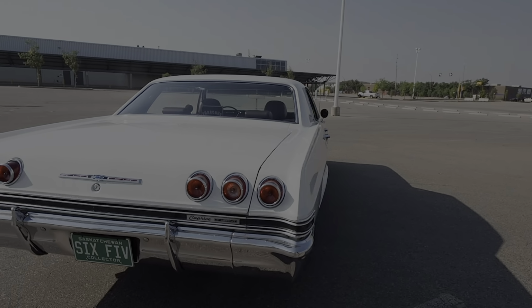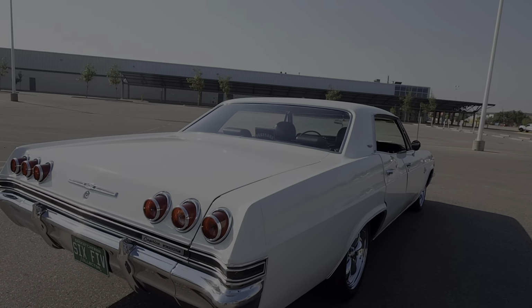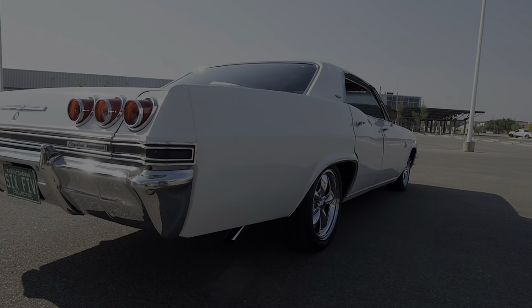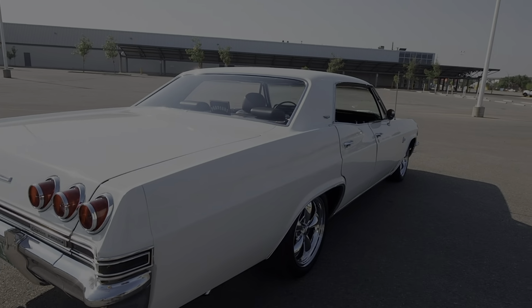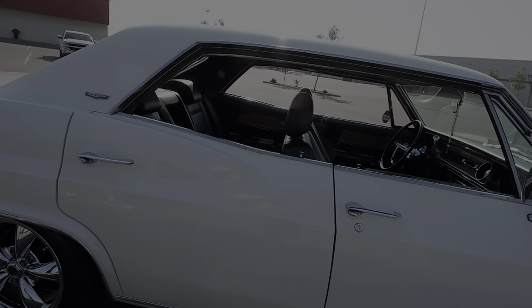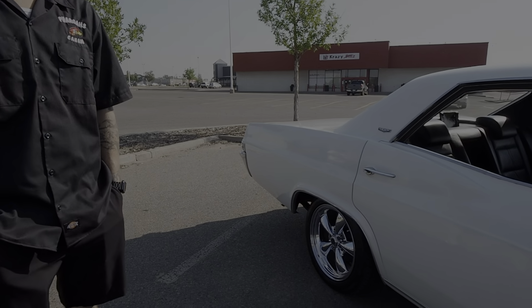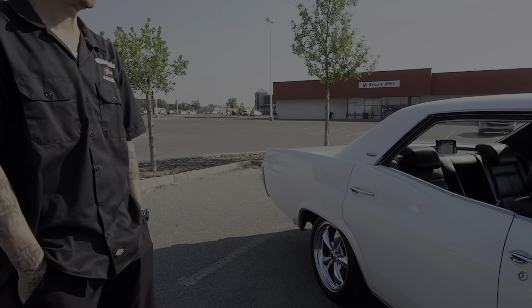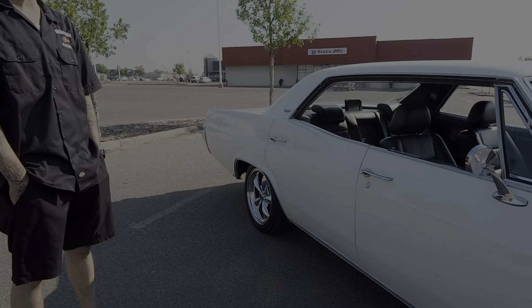Just a beautiful car. This car's again, it's got that 65 first year for this Chevy, called it the old Coke bottle style, as you can see down the side here. The four-door hardtops, so that's the only way you can get the Caprice package. Right. With the no post.